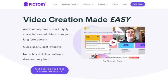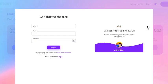Hey everyone, are you tired of spending hours and a small fortune on video production? Introducing Pictory and its script-to-video feature that will change the way you create content.